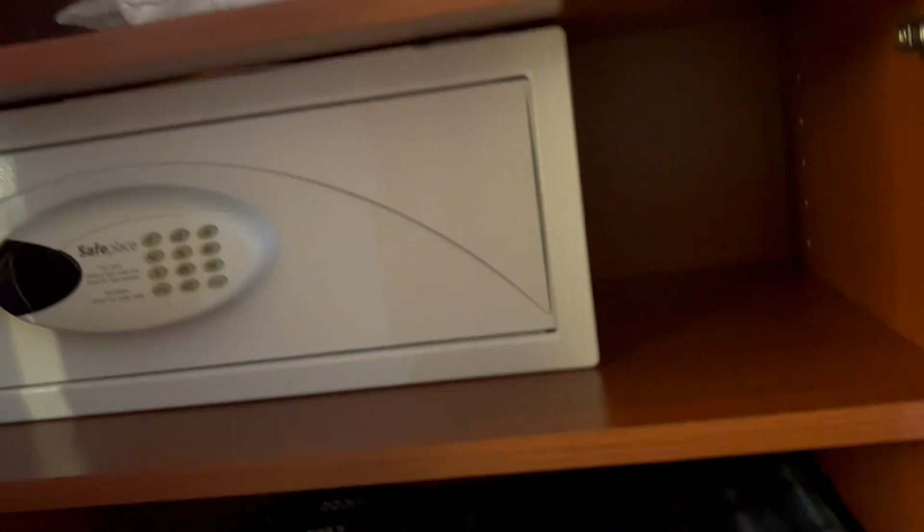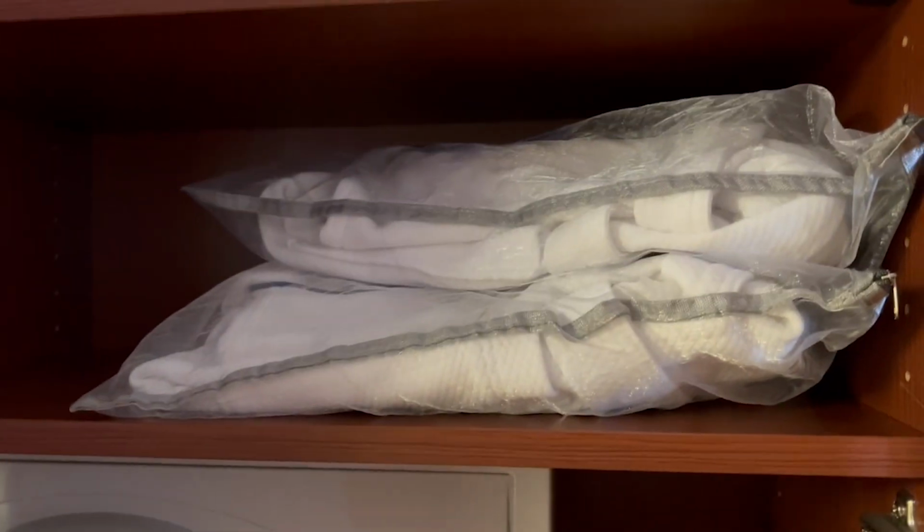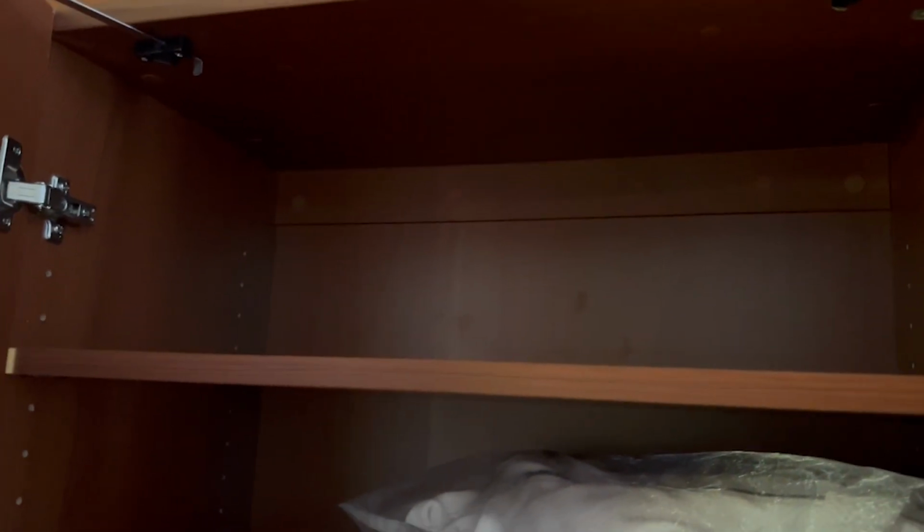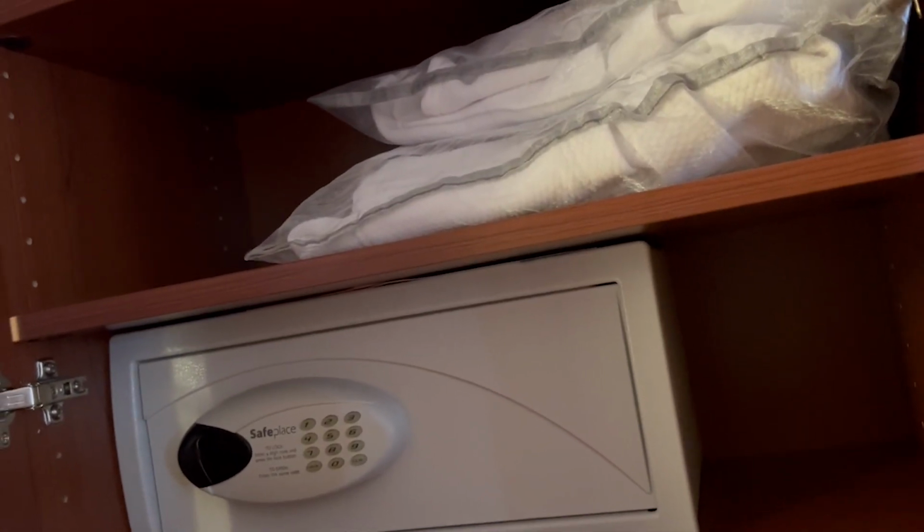Then here's a couple of blankets, which come in really handy in Alaska. There's your safe. Here's a couple of robes. And then you've got another shelf up there to store things. So, I noticed on the Koningsdam when I was on that last year that they don't have a lot of storage space in these Holland America cabins.